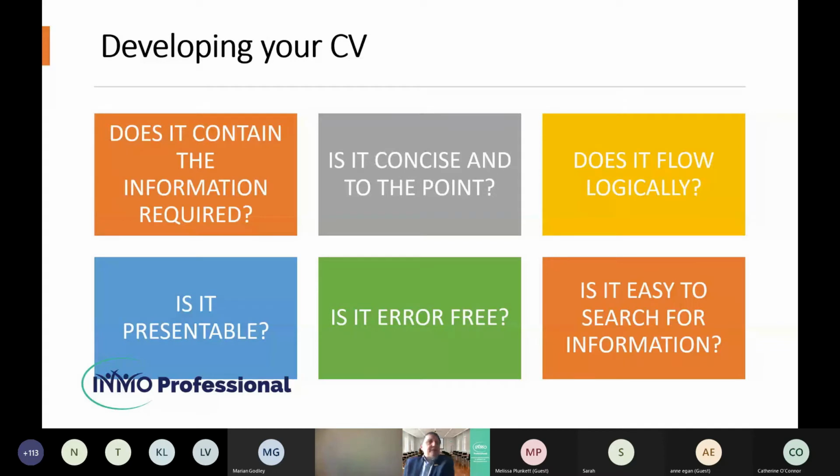So the important thing, as I've mentioned, is does it contain the right information? And you'll know that because it's on the job description or it's on the job advert, and it'll tell you exactly what the requirements are. Is it concise and to the point? So try to avoid putting too much information in there. Does it flow logically? So it needs to be clear, and it needs to have the right headings so people can quickly find the information they're looking for. Remember, they may have a number of CVs they're looking at, so they want to be able to find the information to make sure you're a suitable candidate to be interviewed. So just make it easy for the person who's looking for the information.